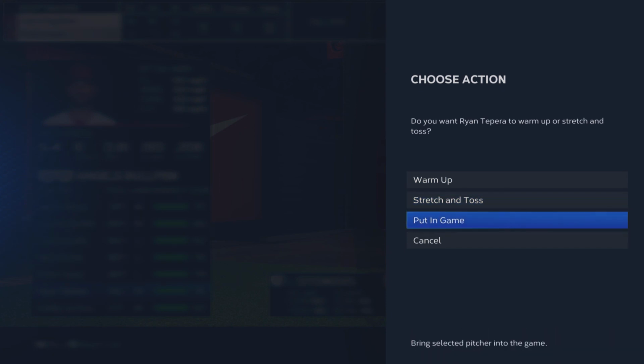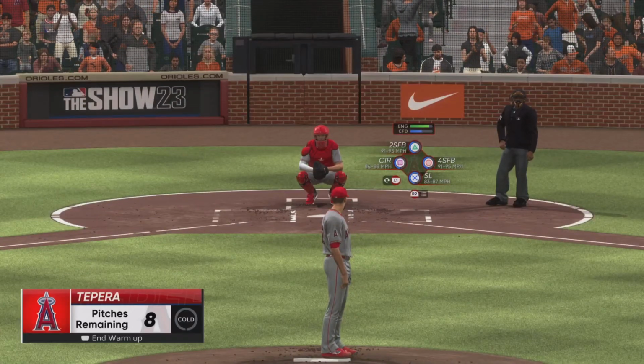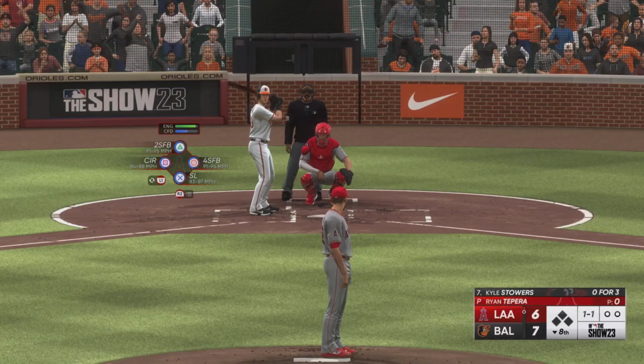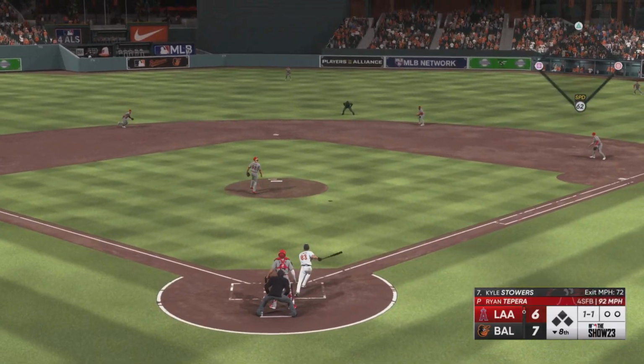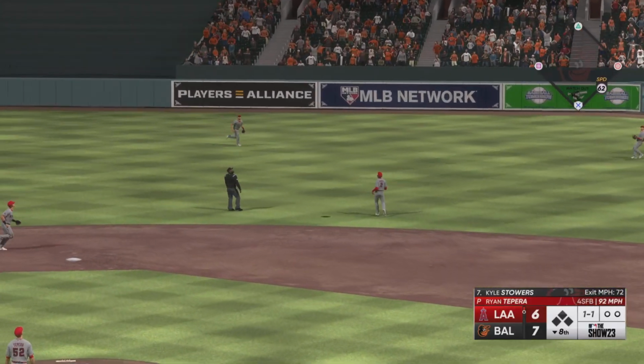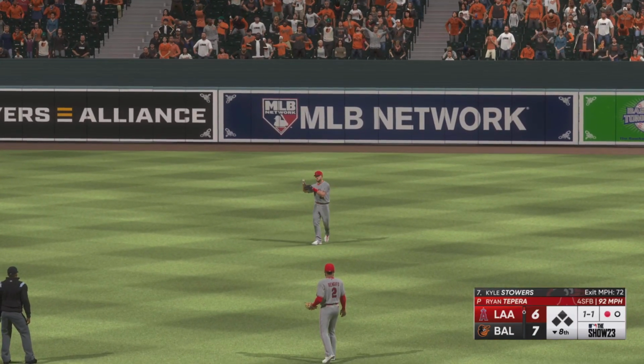Austin Hays at bat. Here comes Ryan Tepera to the hill. Now pitching for the Angels, number 52. 1-1 now. Tepera. And that one is lifted in the air. Trout sizing it up. Puts the squeeze on that one. And there's one down.